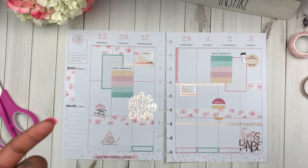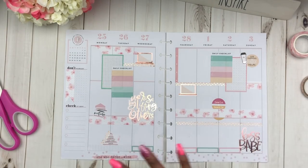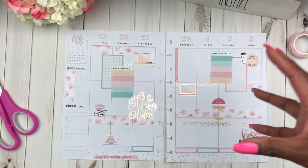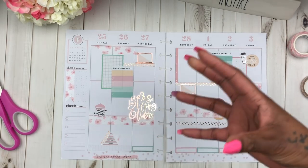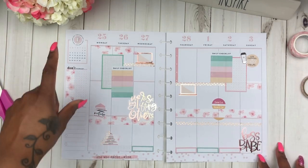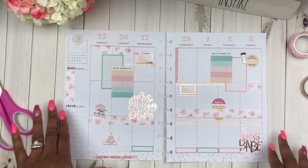Now I'm getting tongue-tied. But anyway, enough with the kiki ha-has. Again, this is a very functional spread as well. It is very pretty aesthetically because you have a lot of colors going on, a lot of stickers, but you still have lots of room to write.